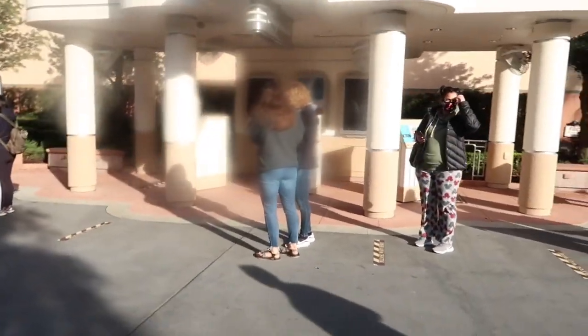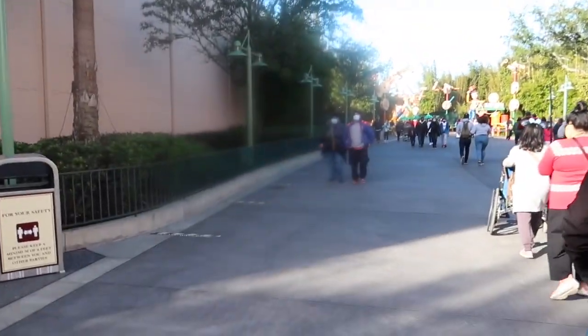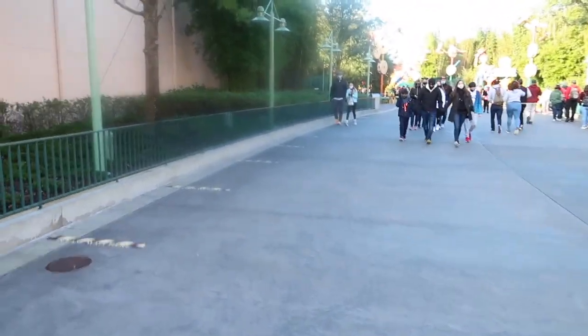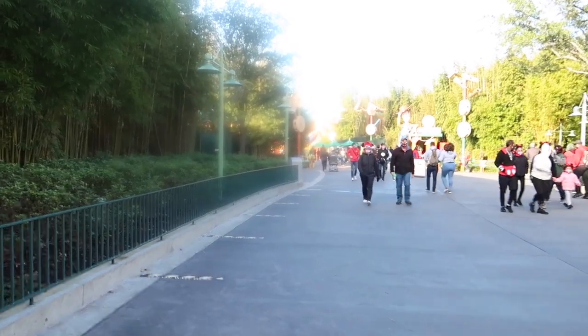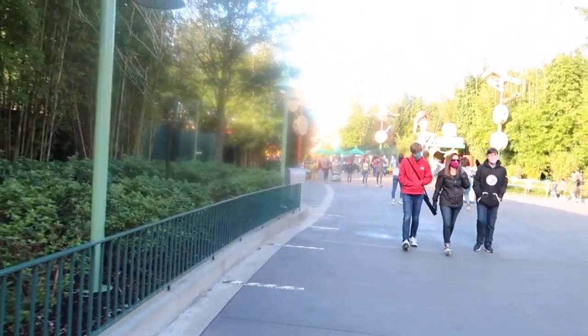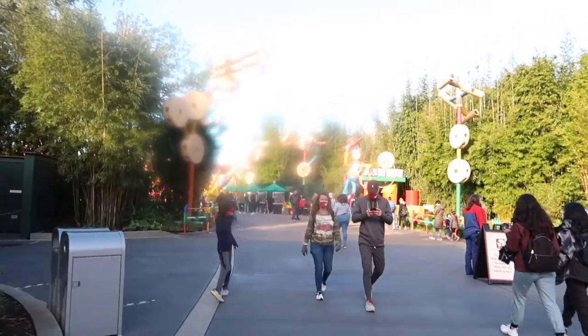So, here we go. The line for Slinky Dog Dash is all the way here outside the entrance. Actually, it started just before One Man's Dream. If Toy Story Midway Mania had a line, it would be here, but it's not long. What I'm hearing, and I'm hoping it's true, is that Toy Story is only a 15-minute wait, whereas Slinky Dog is a 50-minute wait. Galaxy's Edge is also a 50 wait, but we're hoping we might be able to do this and then have time to kill to do Smuggler's.